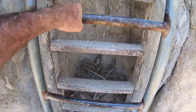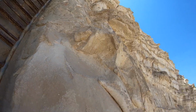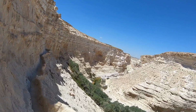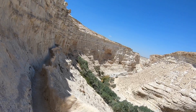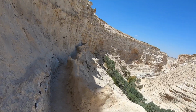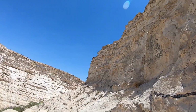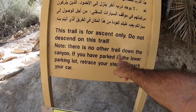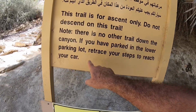Well, regarding the trail, if you only have one vehicle, then it's better to walk back to your car, and then you can drive around, and the same ticket will allow you to the top entrance, the upper entrance, and at the upper entrance you get to see these views. You can descend this trail. There's no other trail down to the canyon. So if you have parked in the lower parking lot, retrace your steps to reach your car.